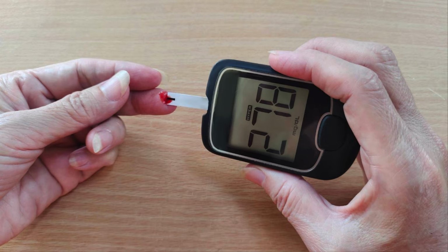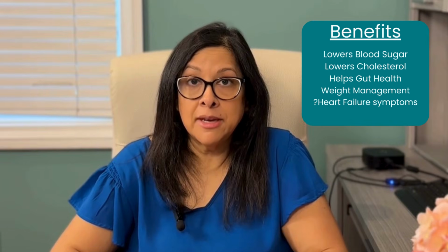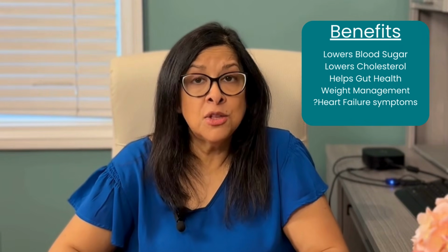If you have been struggling with your weight, cravings, blood sugars, cholesterol, and gut health, then you'll want to stay tuned because I will be talking about one of my favorite supplements called Berberine. This is a supplement that I recommend quite frequently, and it has so many benefits.